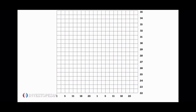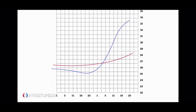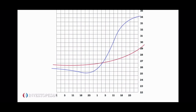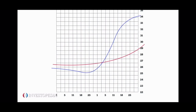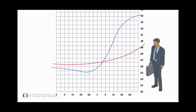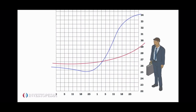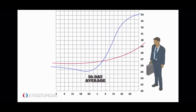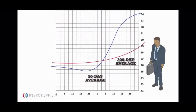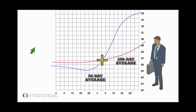A golden cross forms on a graph when a security's short-term moving average crosses its long-term moving average. Moving averages, which measure a stock's average closing price over a period of days, are studied by technical traders who analyze trends in stock prices. You'd see a golden cross on a graph when a stock's 50-day short-term moving average crosses its 200-day moving average. Many technicians see a golden cross as a sign that a stock's value is headed higher.